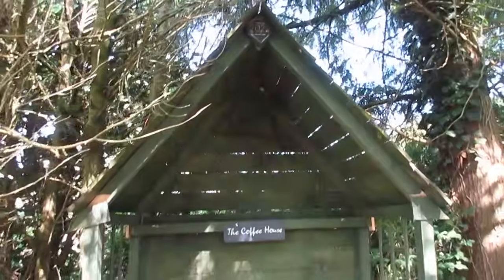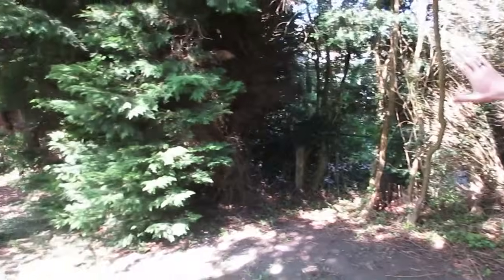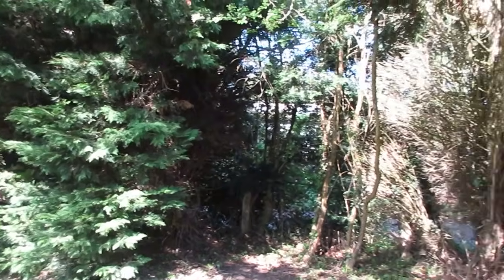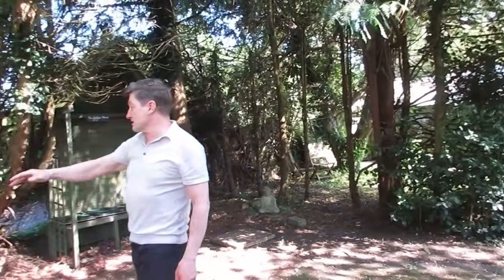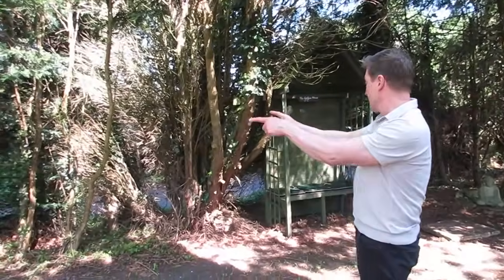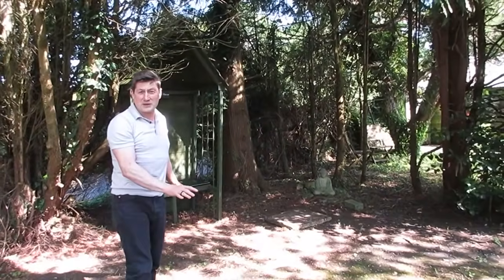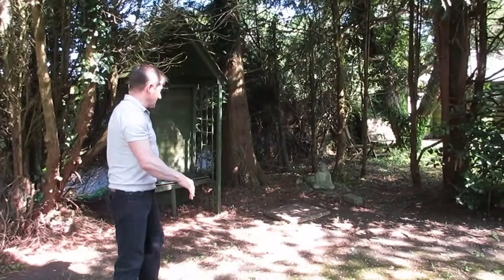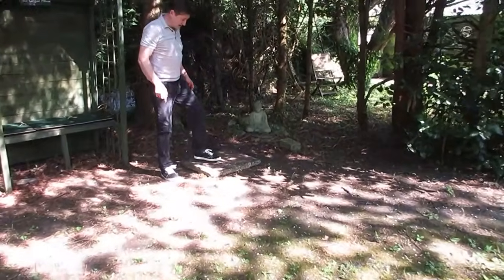And what we're thinking of doing is moving that over to the left here, into this gap. We're going to trim this leylandii back, because the leylandiis were basically like that all over this section of the garden. So we're going to trim them back to give us a bit more space, and then we'll put a coffee house there, and then we're thinking of building a seating area, coffee area, like a sort of built-in patio area, really. And we're going to use all reclaimed flags like this.